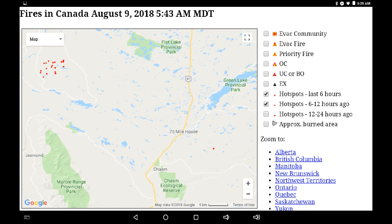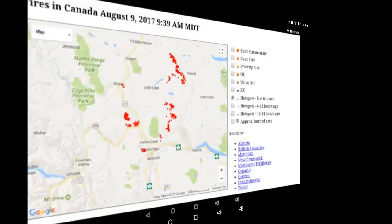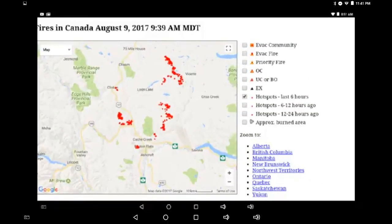Now we're going to take a look back in time at the NRC data. This was August 9th, 2017 at 8:30 in the morning Pacific time, and this is the Elephant Hill fire, and you can see the perimeters that were well established and on the move. This was a very stressful time.